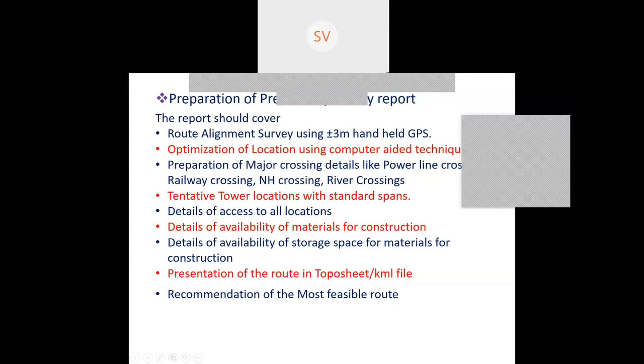Then details of availability of storage space for materials for construction. This is also important. In the new transmission line data, we have provided one provision for storage space within 40 kilometers, 50 cents of land we can provide, and its rent is provided in the estimate. So we can give the provision in the estimate. So we have to identify the available storage space for materials for construction.